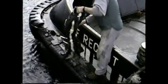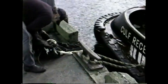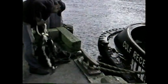Piece of nylon and some other sort of junk. Yeah, that looks like my old jeans. Could be.